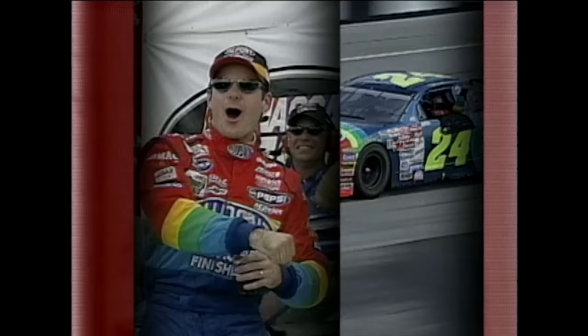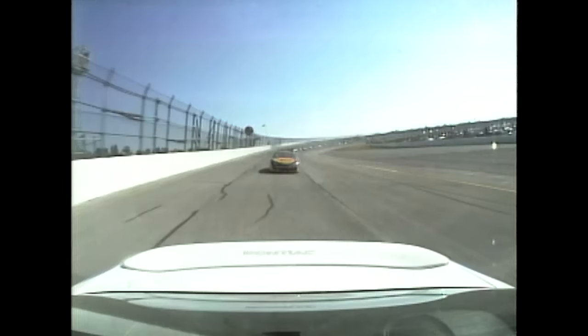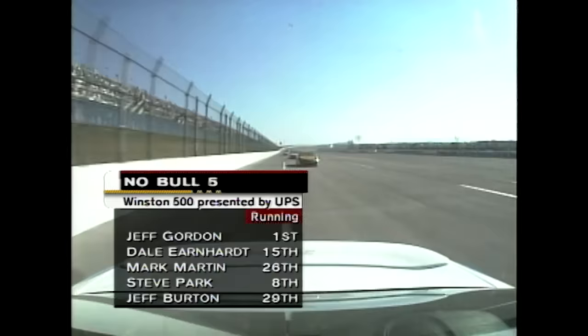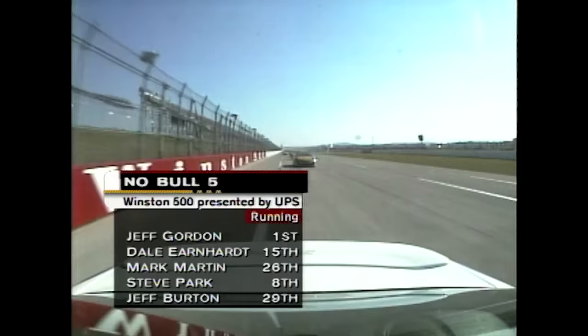Our 29-year-old three-time Winston Cup champion, Jeff Gordon, is also a three-time winner of the No Bull 5 bonus, but he has not won the No Bull 5 million in the year 2000. His wins came in 98 and 99. But he is leading here with less than 20 laps to go. That's where the five contenders are running. Earnhardt back in 15th. Martin, who had that damaged left rear, in 26th spot. Steve Park up in 8th. And Jeff Burton back in 29th position.